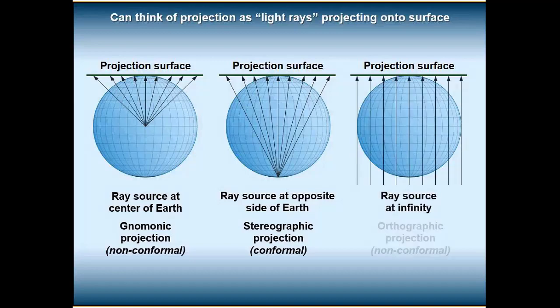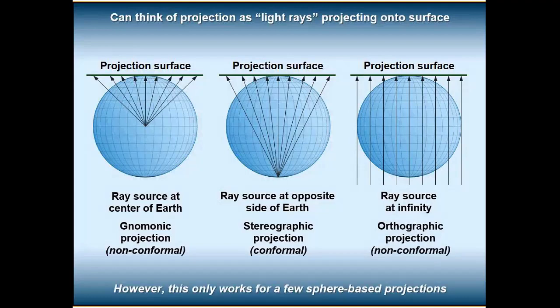And then this last one, there's an infinite number of these things. In fact, speaking of infinite, that's the light source at infinity. That's an orthographic projection. All these different kinds of existing projections.